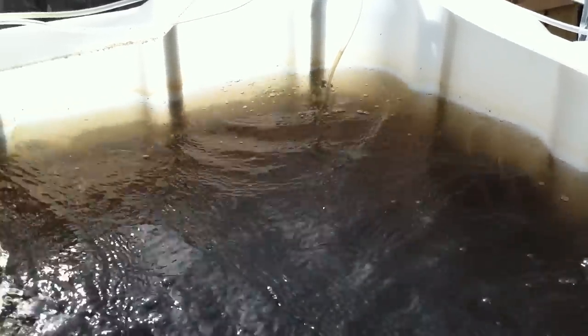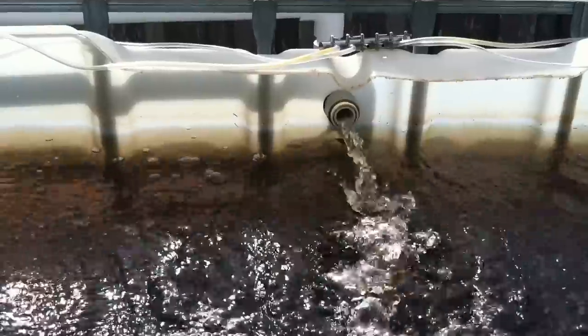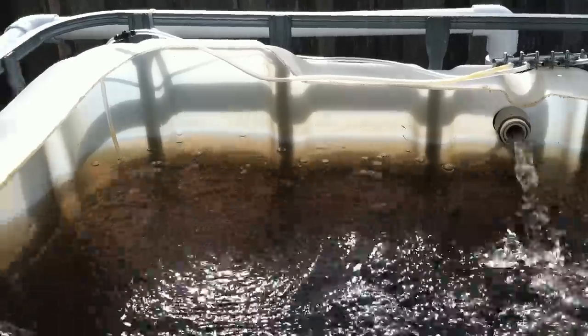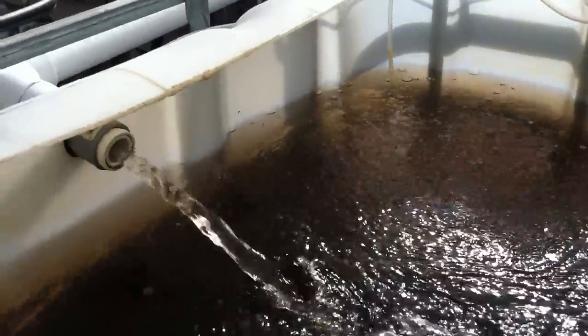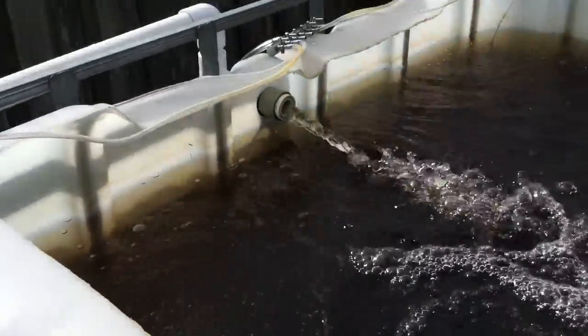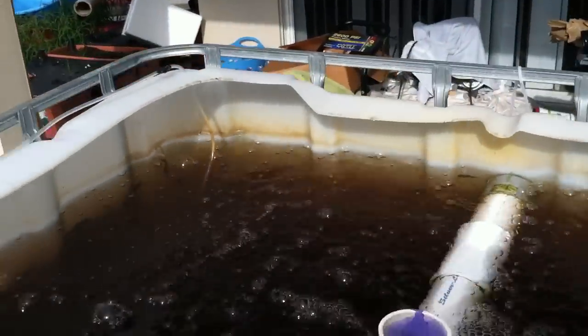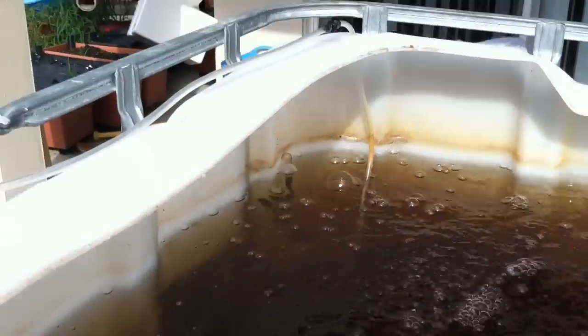They were at it about an hour ago. The first half hour I didn't see them, but they are going around. They're eating algae off the side of the tank, which is great. It helps to keep the tanks clean. And we actually encourage algae growth. We don't want to have too much, as it will take all the oxygen out of the water.